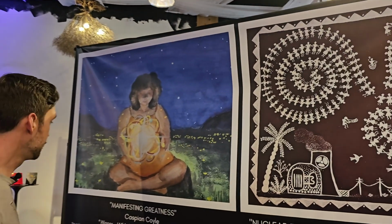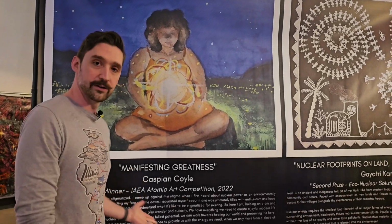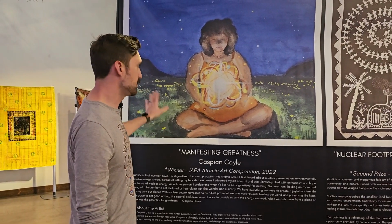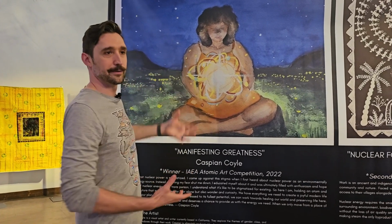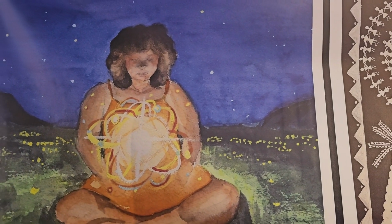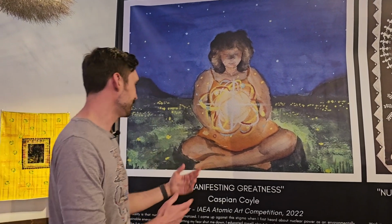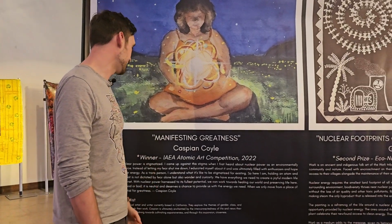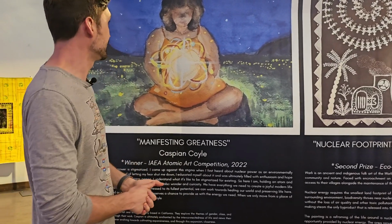Next one we'll take a look at is this. So we have a couple other finalists from some contests here. This is the winner of that art competition we did a couple years ago, Caspian Coil. Just a beautiful watercolor kind of. I interpret this as sort of like Mother Earth holding the power of nuclear energy and almost giving it to humanity in a Promethean sort of way. I'm not sure if that's what Caspian was going for or not, but they describe wanting to fight back against the negative stigma surrounding nuclear with this piece, and I think it does a really good job here.